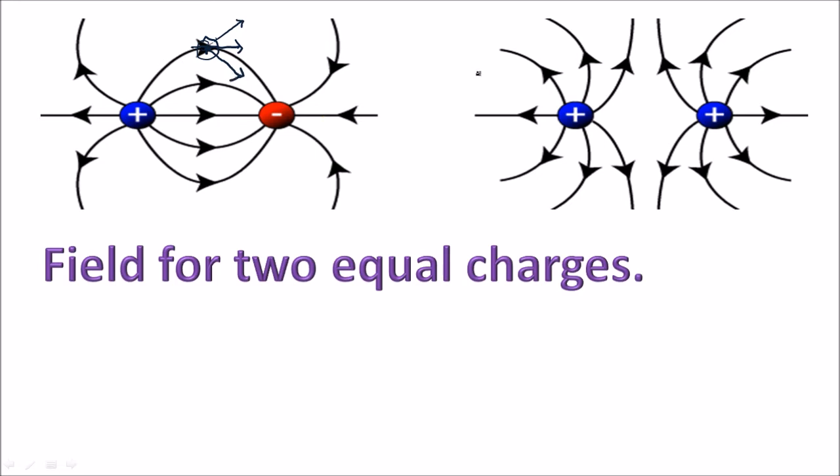On the other hand, if I, let's say, put my positive test charge here, this charge will repel it strongly in this direction. This charge will repel it strongly in this direction. Well, but not as strongly because it's further away. And when we add the two vectors, we get that the field line goes like this.